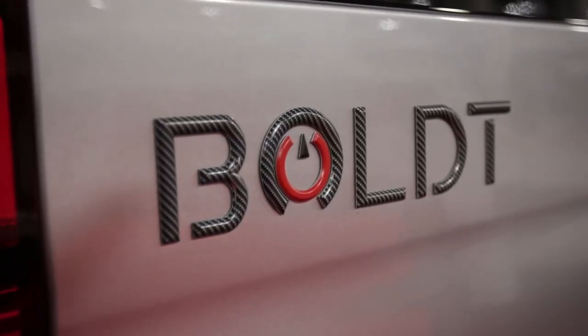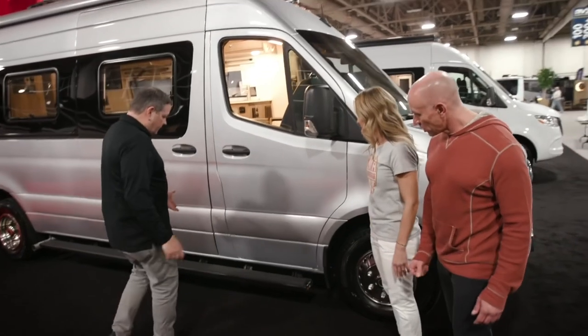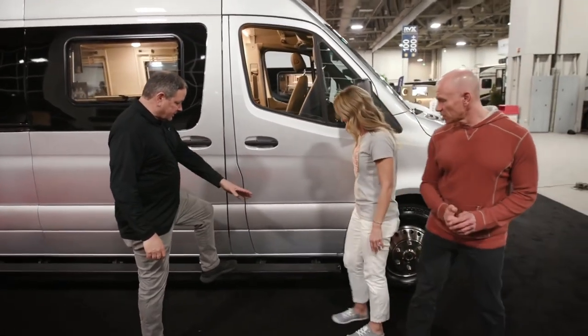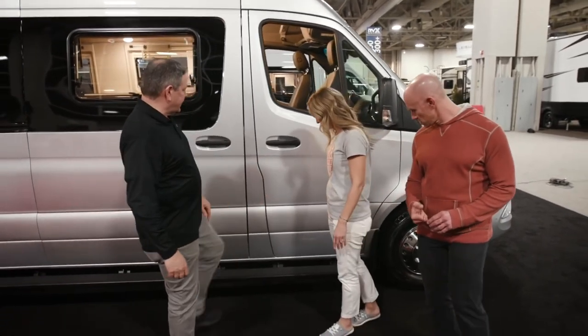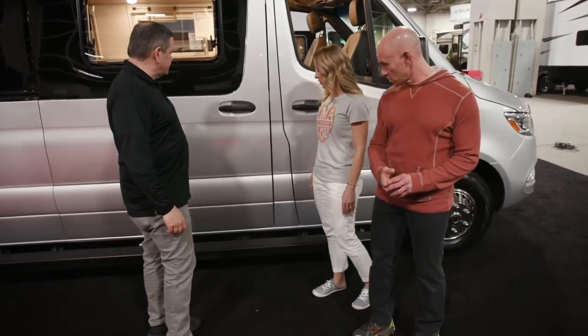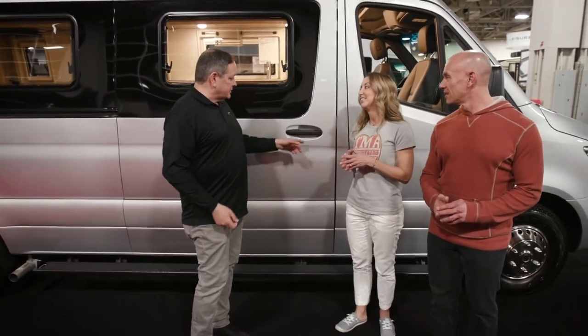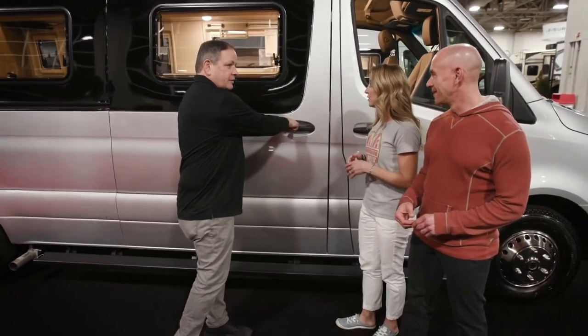So the running board, that's something that caught my eye right away. Yeah, this is our new running board. It's wider. It's got the Winnebago logos. It's lit underneath. It's got places to tie leashes to. And if we had the key fob, I could show you this, which is pretty cool. Check out this, which is going to be really nice.